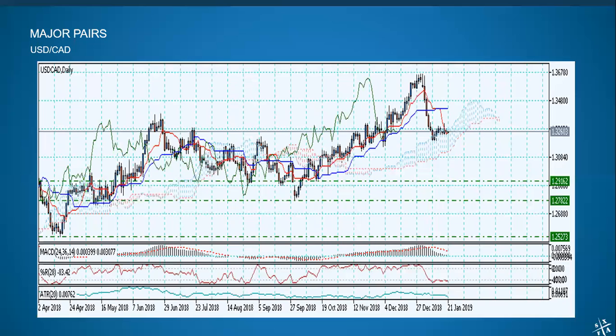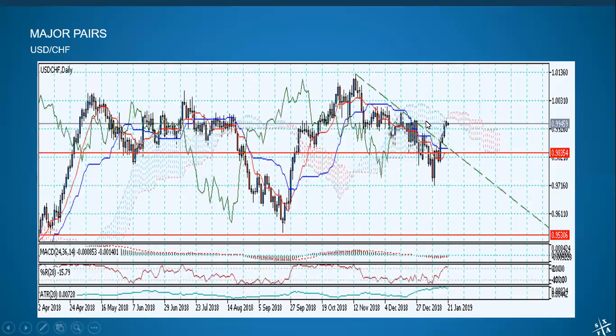USD Swiss, also a long-term trade. We were following this trend line towards the bottom that you can see here on your screen. Of course, it has broken out. We do have our stop loss above this Ichimoku cloud, which has so far been acting nicely as resistance to that trade. So we'll see what comes of it.